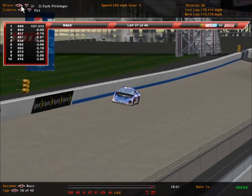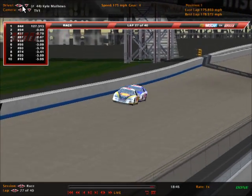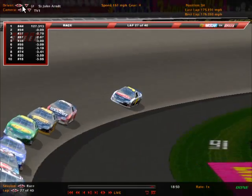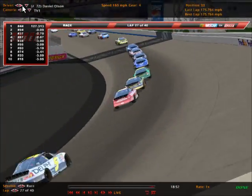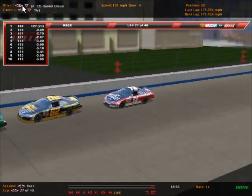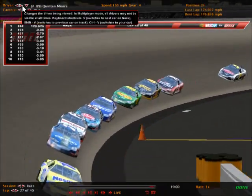Lap traffic up ahead. That's the wrecked car, Zach Flickinger. He's in 36th position here. Bill Parker in 35th position here. John Arndt 34th. As we look at the back of the pack cars here, Daniel Olson's back in 33rd. There's Joshua Sakuli, Quentin Moore, 89 car.